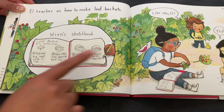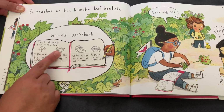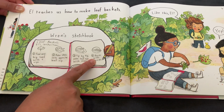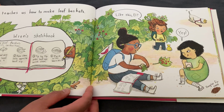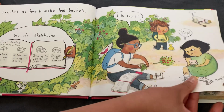And over here it looks like we could take a glimpse of Ren's sketchbook. This is Ren, and that's her sketchbook. It says leaf baskets, Elle's instructions. And here are the instructions. Oh, look, and the chipmunk is right there. Looks like the chipmunk is joining their adventure too. Here's a Douglas fir cone.